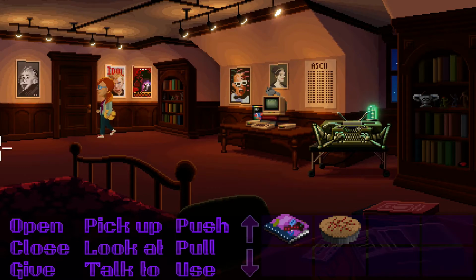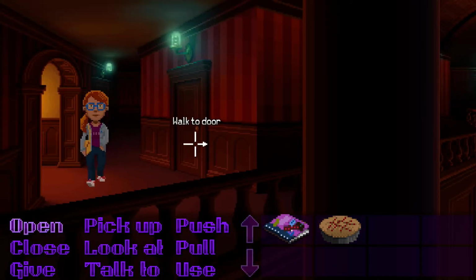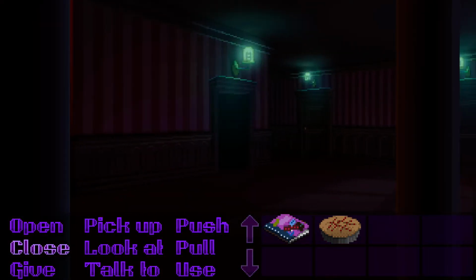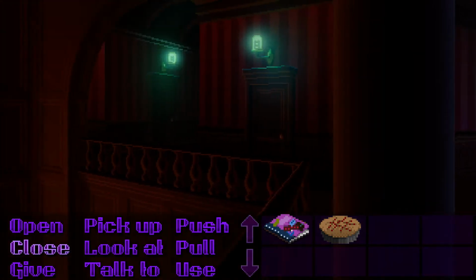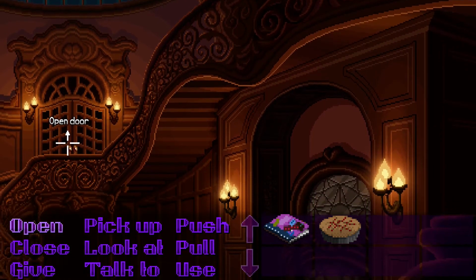Billy Idol. What's with the funny green lights? I should check the mailbox for my computer magazine. Whoa! Oh, they teleport. Go out there. That's probably a good idea. That's an impressive mansion.